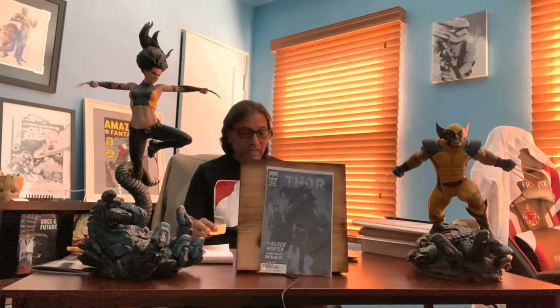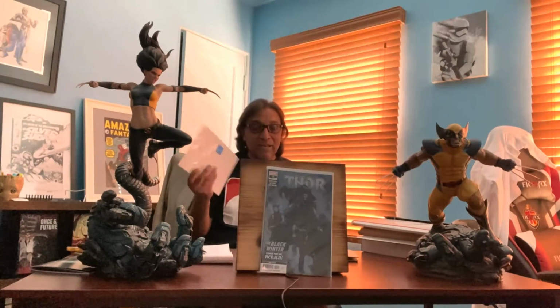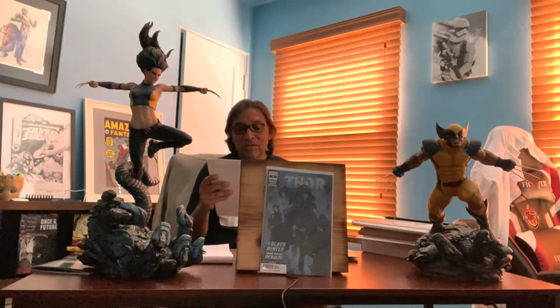Oh, and he threw in a freebie. That's one thing about Matt and MM Comic Sales. He just throws in freebies, and I didn't bid for this, and I didn't pay for it, so he just threw it in. It's Transformers number 13.